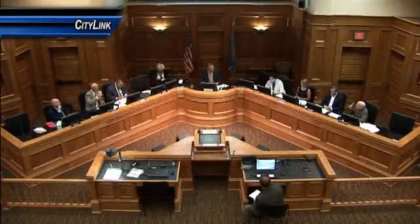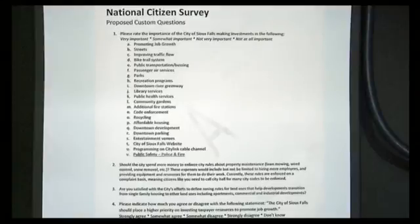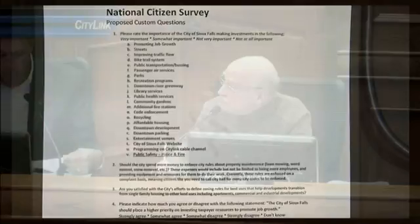Okay. Councilor Staggers. Yeah, just one quick question. Did anybody bring up 1F, passenger air service? The city government of Sioux Falls doesn't deal with that at all. It's the airport authority. So maybe it's not appropriate for us to have it there because we don't deal with it.